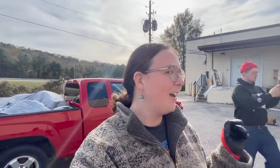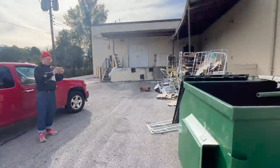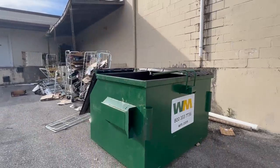We drove about 2 hours and we are now here in Birmingham, Alabama. We have a couple hours to stall until we can actually check in at our hotel, and so we might as well do a little bit more dumpster diving. So we just got to this dollar store. Haven't looked in yet. Let's see.